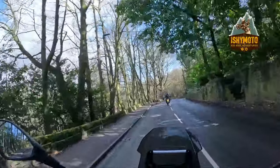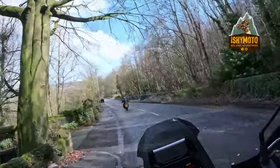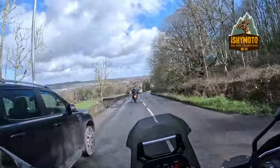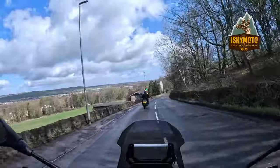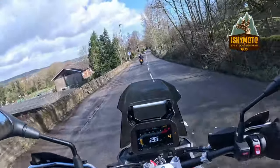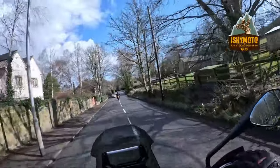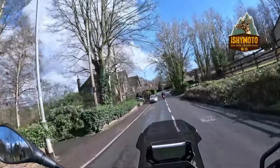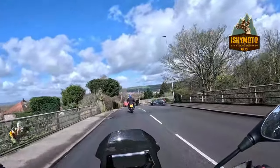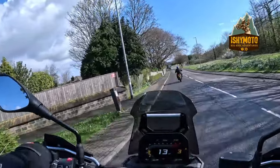It is really nimble. The brakes are good as well. It does dive under braking. That back brake's really good. And what's nice about it is having that extra little stepper on the pedal, the enduro pedal. The roads are really dirty still. It's not ideal when you're test riding a bike.